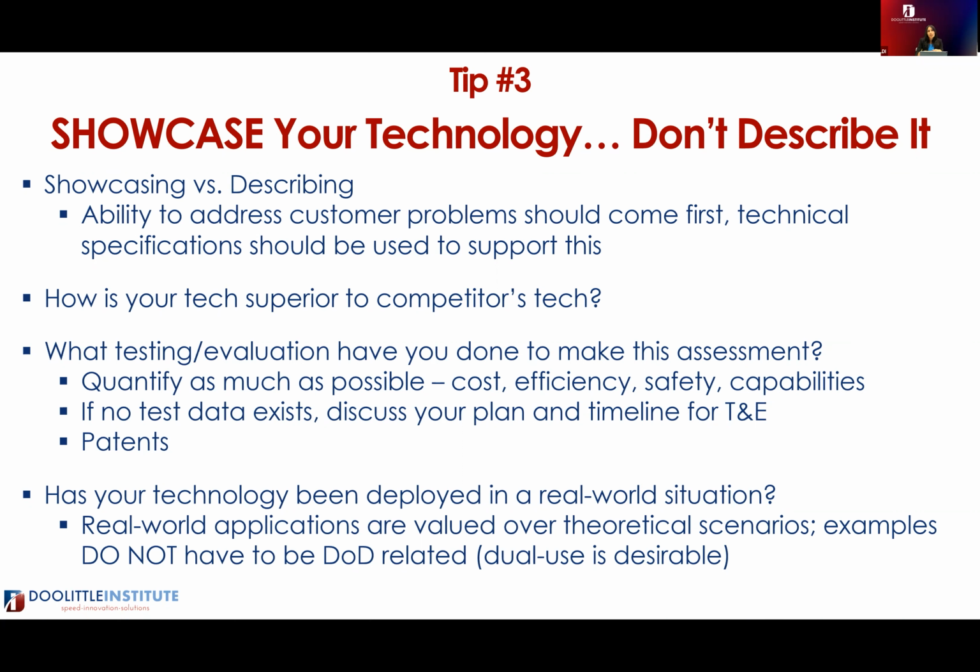If your technology is still in the early stages and you haven't conducted any testing and evaluation, that's perfectly fine, but you might still want to mention what your plan is for testing and evaluation. Be sure to also mention any patents related to the technology that your company owns. A patent is great because it indicates to your audience that your technology is really novel, and more importantly, that only your company has access to that technology.